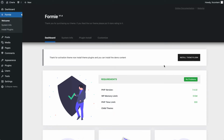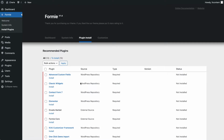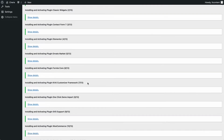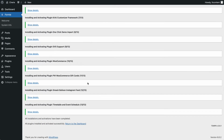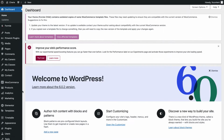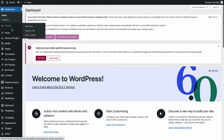The next step is to install theme plugins. Click on Install Theme Plugin, choose All Plugins, select Install, click Apply. Installation process will begin. Please be patient. All plugins were installed. You can click on Return to the dashboard link. We can close these pop-ups for now. Go to theme name Formie, demo install.